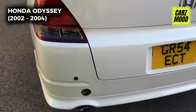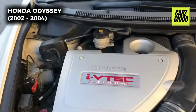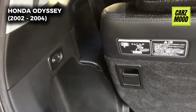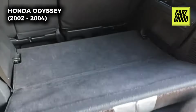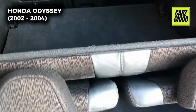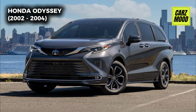Number 9 is the family hauler heartbreak, the Honda Odyssey, particularly from 2002 to 2004. Just like its cousin, the Accord V6, this generation of Honda's beloved minivan was fitted with an automatic transmission made of chocolate. Under the strain of hauling a family and their gear, these transmissions would overheat and fail, catastrophically. The minivan you bought to keep your family safe could suddenly leave them stranded on the side of the highway. For a reliable minivan, the Toyota Sienna has always been the much safer bet.